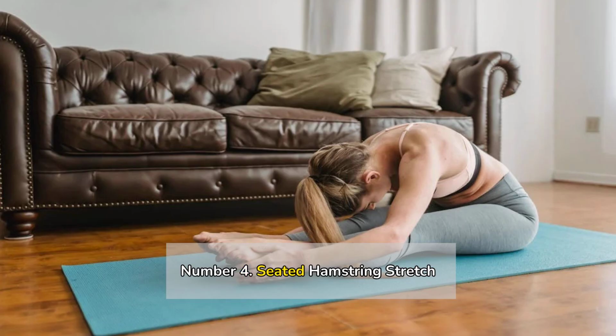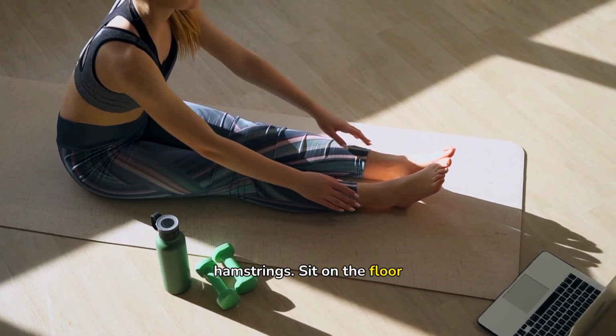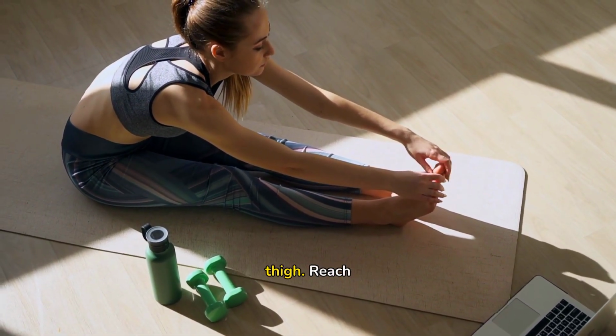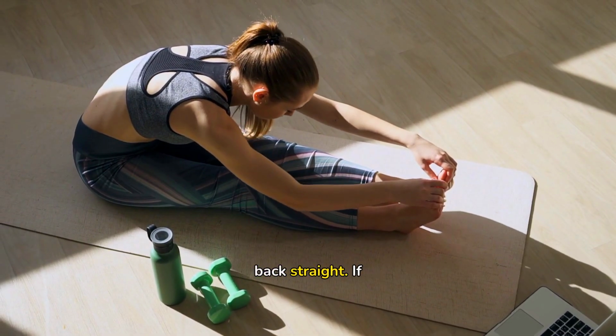Number 4. Seated hamstring stretch. Moving to the floor, let's focus on those hamstrings. Sit on the floor with one leg straight out in front of you. Bend your other leg and place the sole of that foot against your inner thigh. Reach towards your toes on the outstretched leg, keeping your back straight.